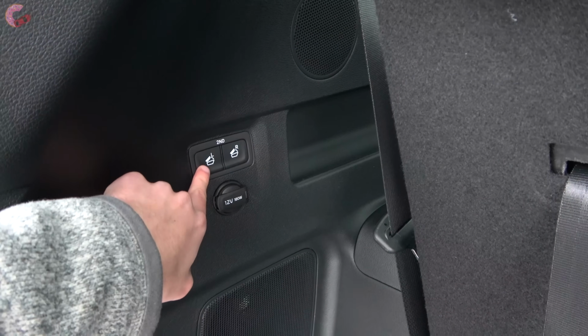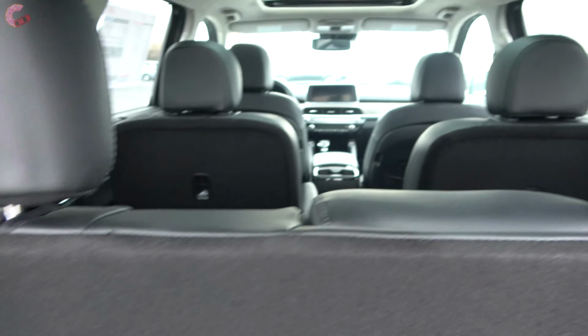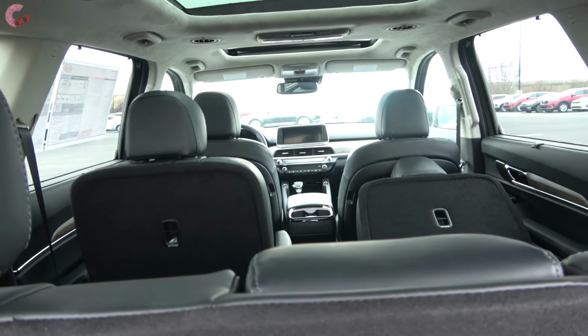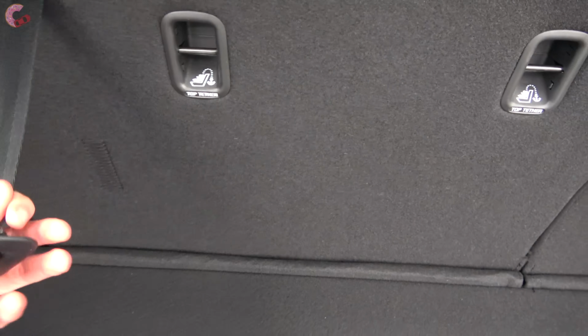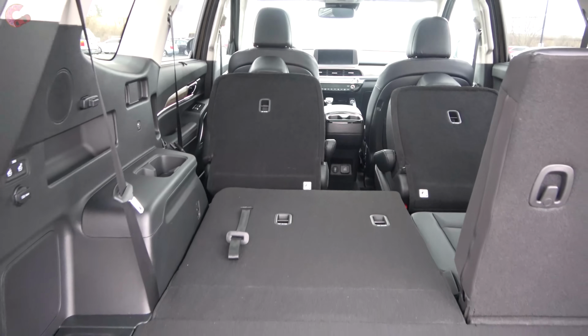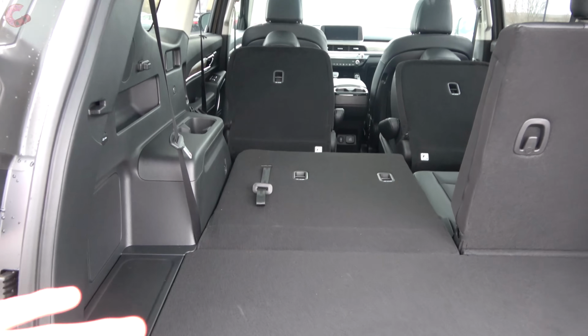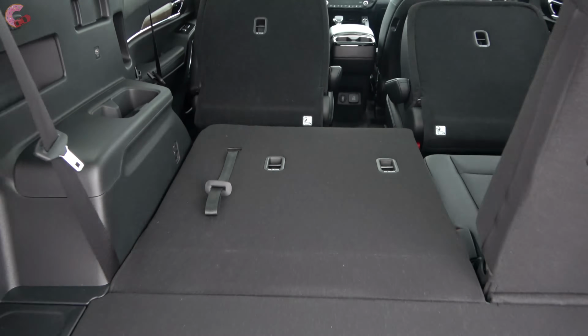And you even have a power folding ability, so all you have to do is push this button for the second row. And it does fold the seats down. Now to fold the third row, all you have to do is grab this little strap and push forward. And as you can see, when you do that, you do have a fairly flat loading floor, and if the seat was scooted all the way back, it probably would connect.